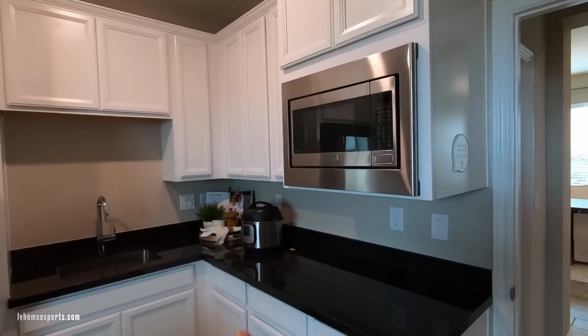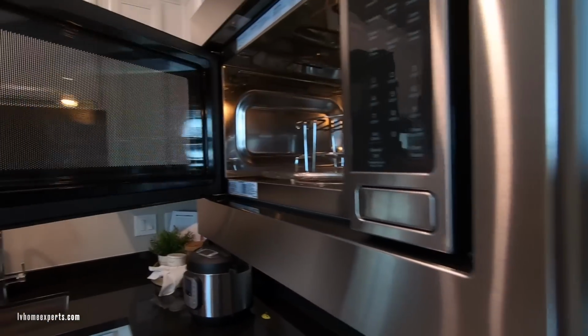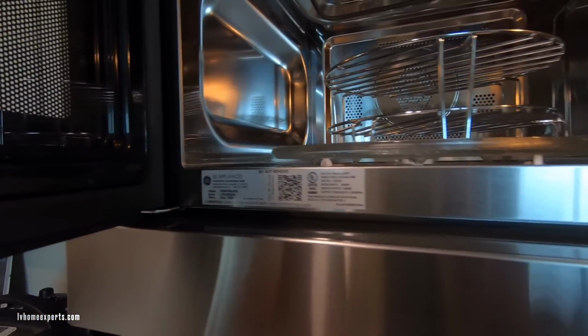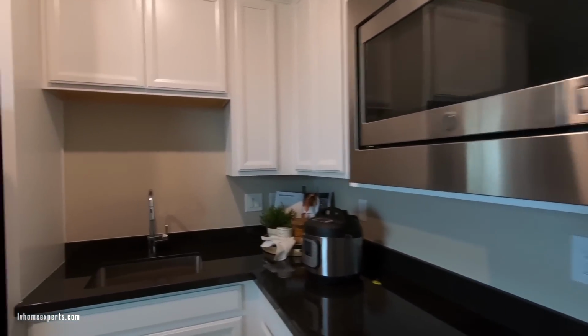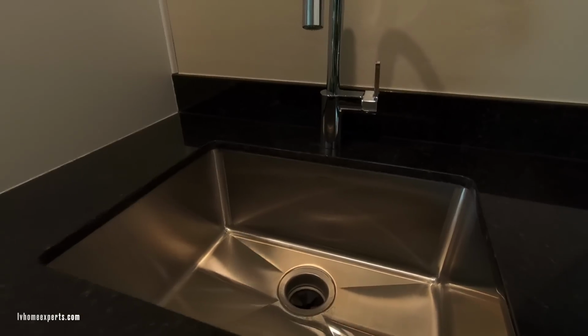This is a convection microwave, which is nice, from GE. There should be a QR code right here. This is where you're going to scan your QR code, so that way you can go ahead and start to register for your warranty. Nice undermounted sink here.